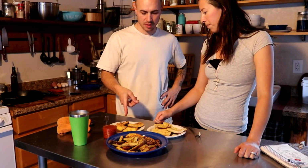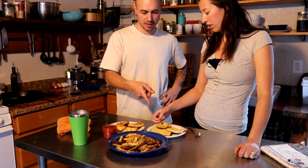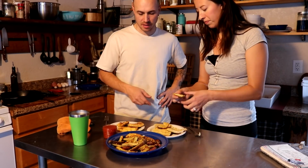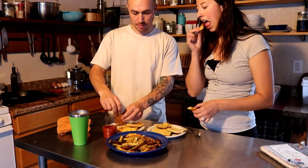It does have more flavor. It's more oily. That's just really basic and a bit drier. Good dipped. Yeah, maybe a little drier. But they're both excellent. They're both really good. That took longer to cook by at least 10 minutes, so something to think about.